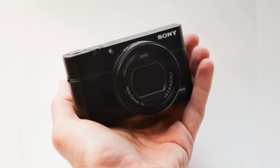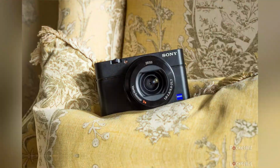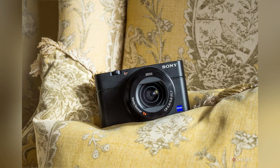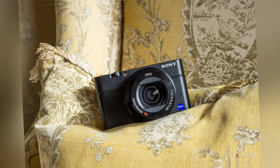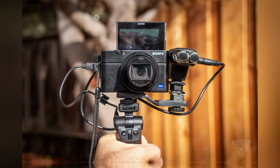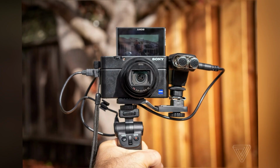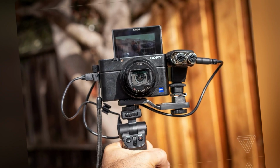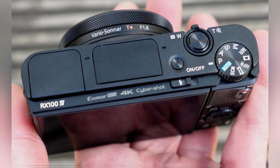At under 300 grams, it slips into a pocket yet delivers quality rivaling larger mirrorless cameras. The RX100 V8 also supports 10-bit color recording for those who want more editing flexibility. Built-in stabilization ensures smooth handheld footage, making it ideal for walking tours or handheld travel vlogs. Sharing is quick with Wi-Fi and Bluetooth, while creative modes like panoramic shooting add extra fun.